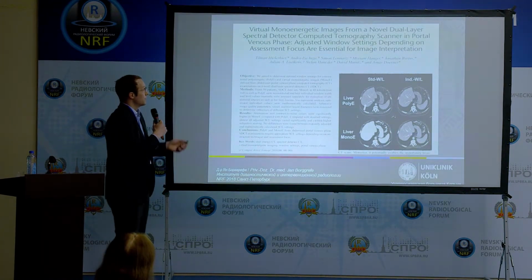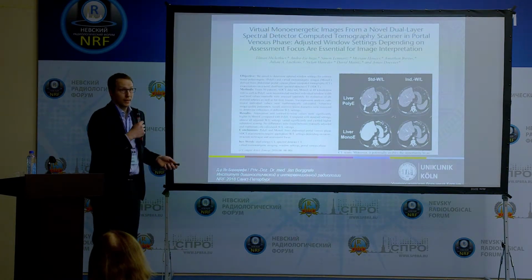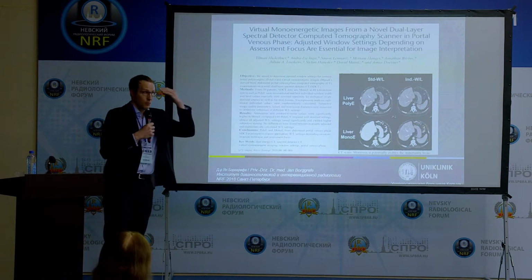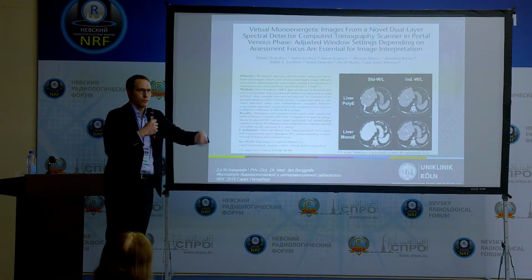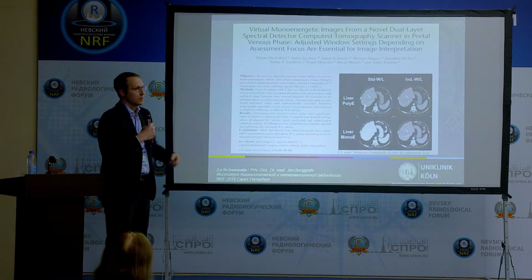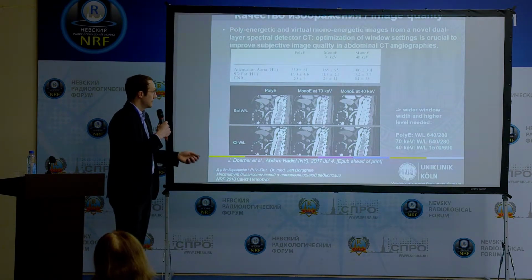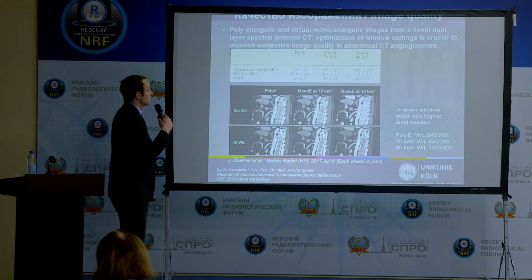For this purpose, we showed that we need other window levels and window widths for the patient, so that, for example, Philips can say, now we have a brain scan and we give an automatic window level and window width for the brain, for the liver, for the lung. And this is helping us, especially for the vessels and the high contrast structures.